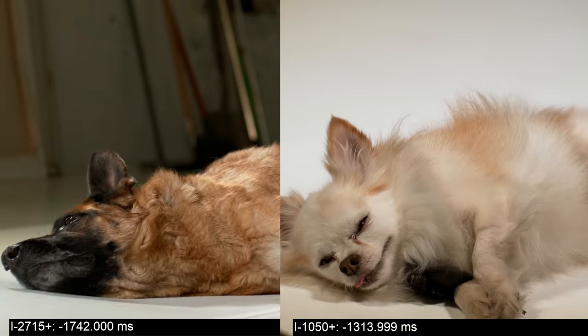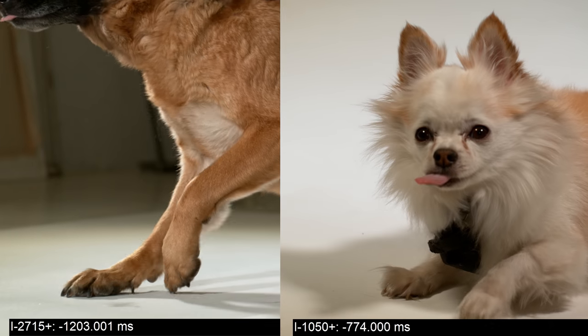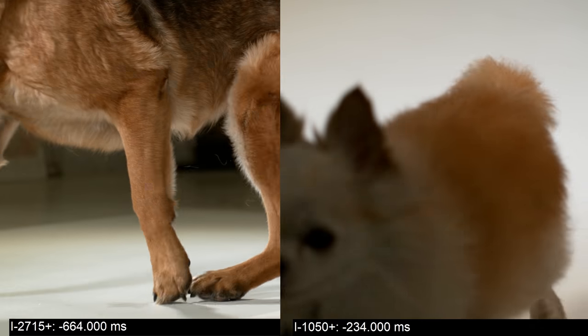That looked pretty amazing. It definitely answered a lot of the questions I had about how the dogs get up that fast. They go from lying down to sprinting in a fraction of a second.